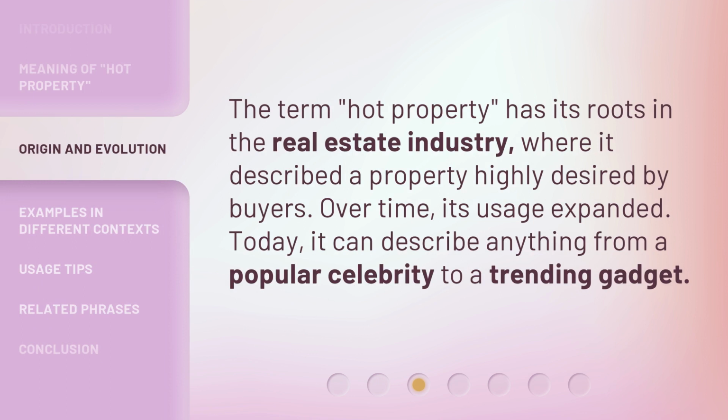The term, hot property, has its roots in the real estate industry, where it described a property highly desired by buyers. Over time, its usage expanded. Today, it can describe anything from a popular celebrity to a trending gadget.